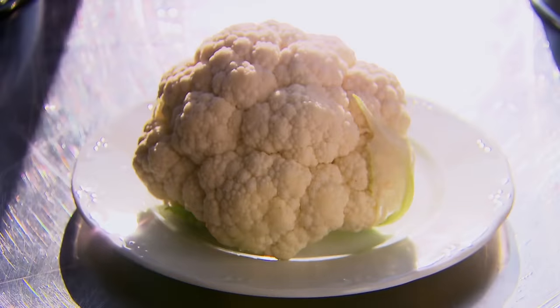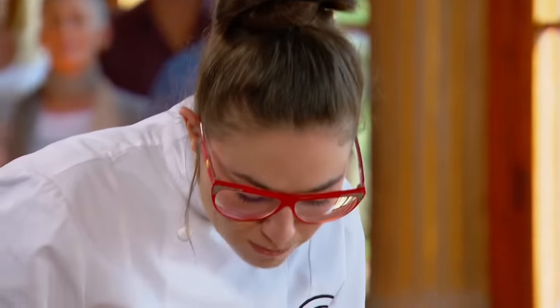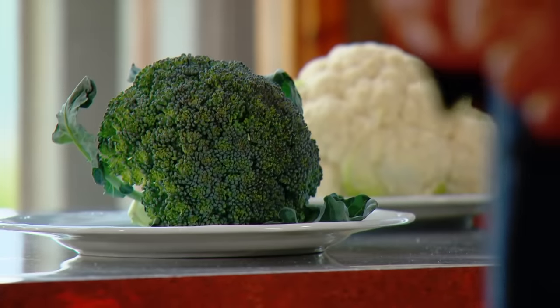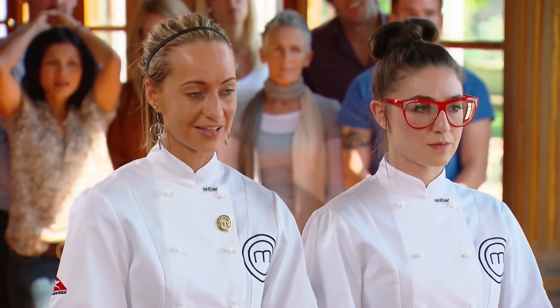Mindy, what is it? Cauliflower. Thank goodness there's cauliflower. Broccoli. Cabbage. I think we need to know what type of cabbage. Cavolo nero. It's a very specific type of cabbage. Oh, it's black cabbage. So Tuscan black cabbage.